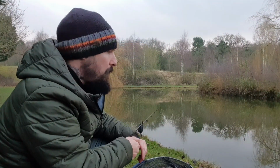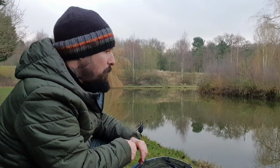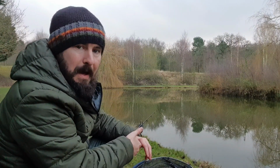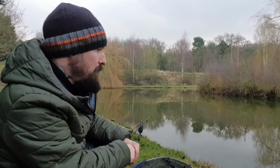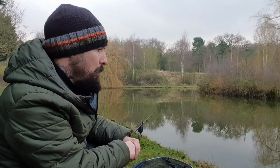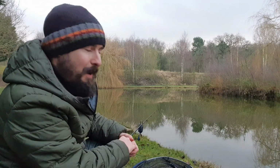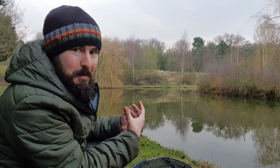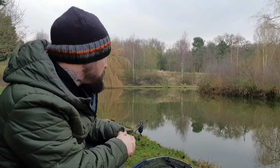Well, it's been an hour and a half now since that last perch. I've not had much in between. I've had a couple of small roach and a few missed bites, but that's about it. Nothing more on the carp rod, unfortunately. But to be fair, I can't complain with that mirror carp that I had. It was absolutely stunning. I still can't get over it. It was so gold in colour with the scales.